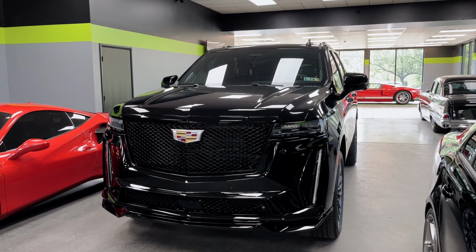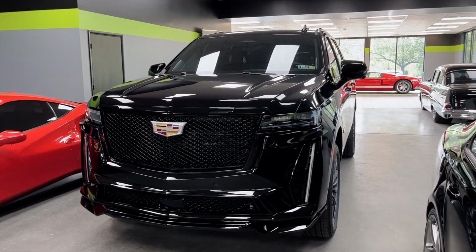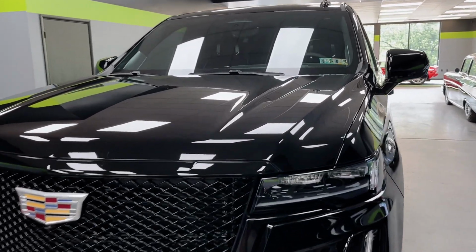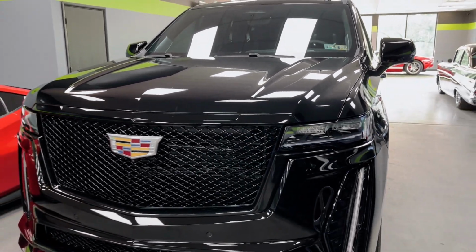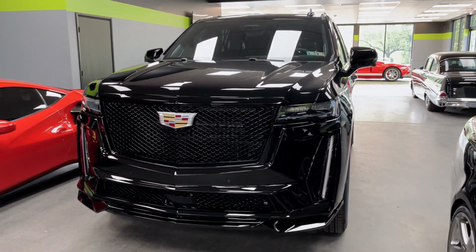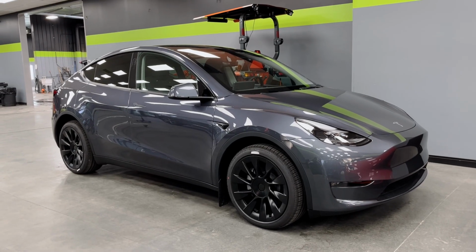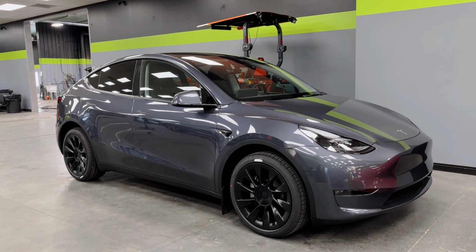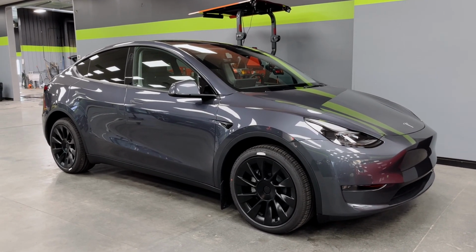Next up for a full wrap is this 2023 Escalade V. This is, as it stands right now, gloss black. It will soon be satin black, thanks to Expel Stealth Paint Protection Film. We also tinted all the side windows and the back window in our Prime XR 15% window tint. Also in for a full wrap is this 2023 Tesla Model Y. This belongs to our tint manager Nate's sister Hillary.